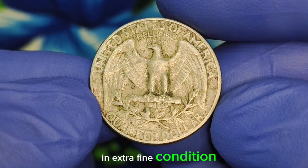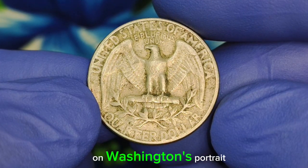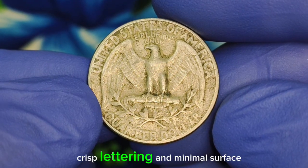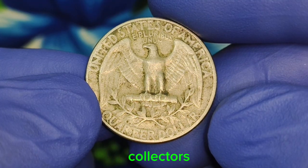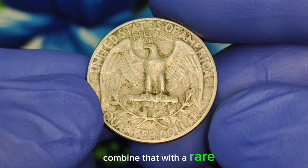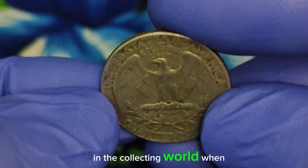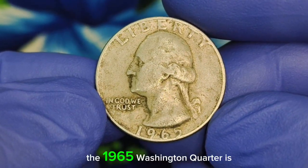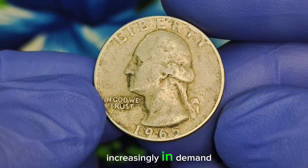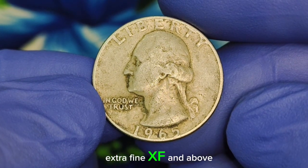In extra fine condition, these quarters showcase detailed hairlines on Washington's portrait, crisp lettering, and minimal surface wear, making them incredibly appealing to collectors. Combine that with a rare error, and you've got a coin that stands out dramatically in the collecting world. When it comes to rarity and condition, the 1965 Washington quarter is increasingly in demand, especially in higher grades like extra fine, XF, and above.